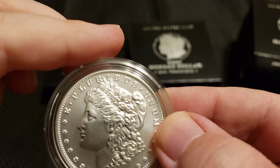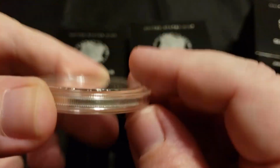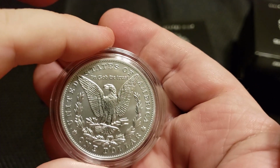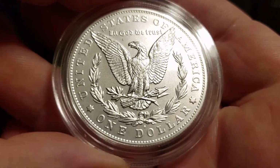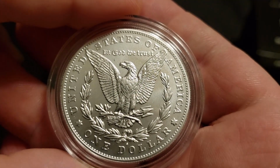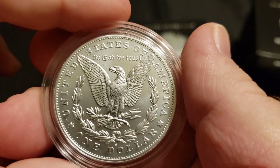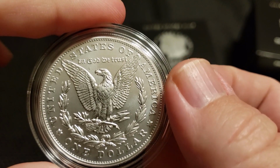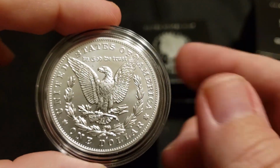Let's go ahead and take a look at this other San Francisco here. Number 2 of 3. I mean, you guys know me. I'm going to sit there and scope the crap out of every single one of these to find the best example of each. And I'll figure out which ones I'm going to give to Keith, which of course may or may not be the best ones, but don't tell Keith, okay?